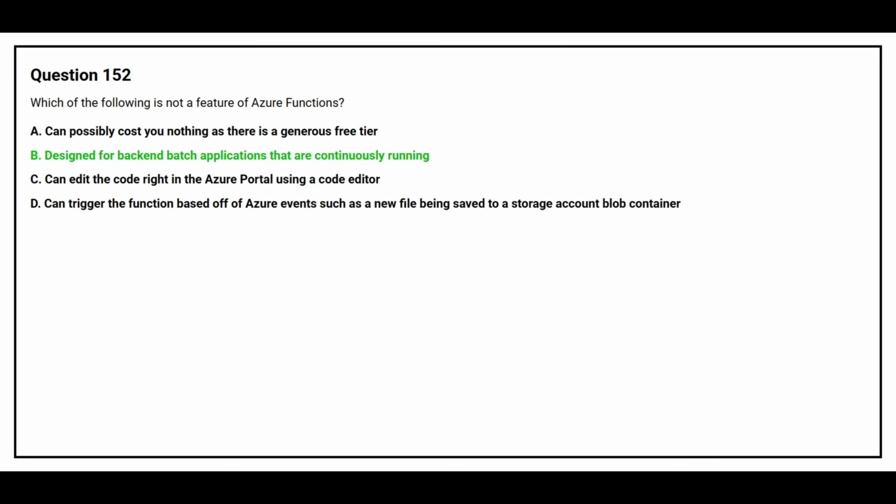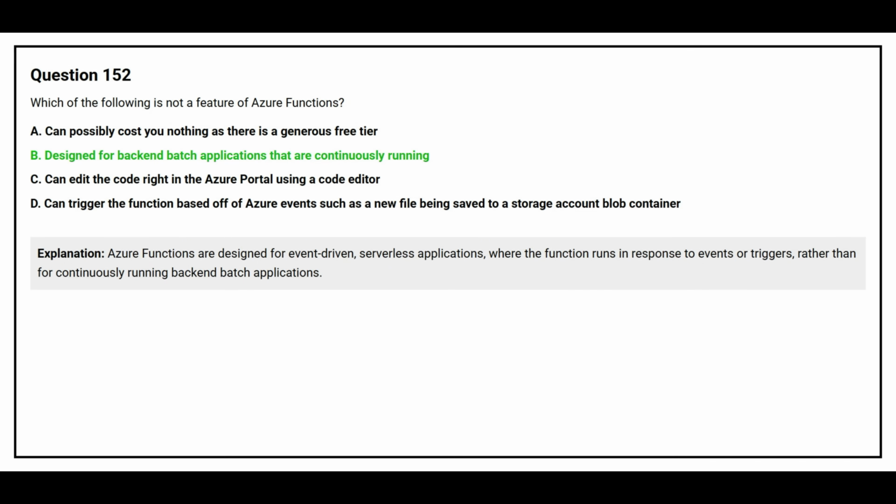The correct answer is option B. Designed for backend batch applications that are continuously running. Azure Functions are designed for event-driven, serverless applications where the function runs in response to events or triggers rather than for continuously running backend batch applications.